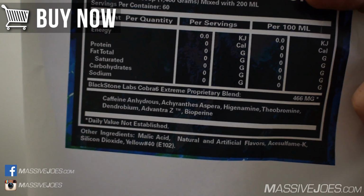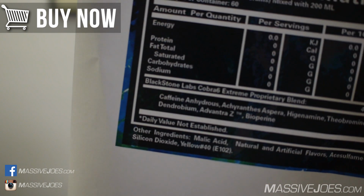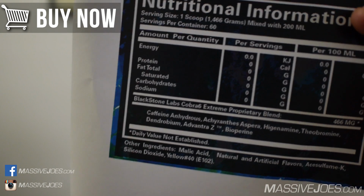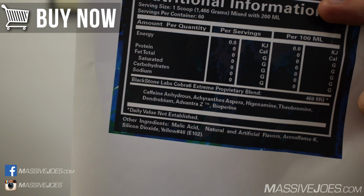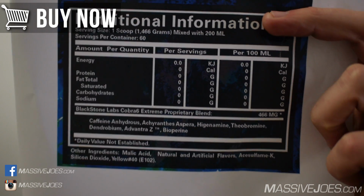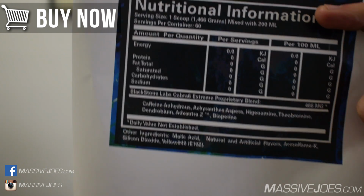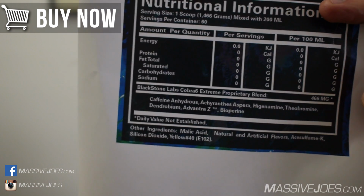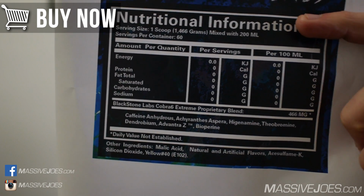You've then got Advantra-Z, which is the trademark patented bitter orange extract, which yields a very high quality, high dosage of synephrine, which is one of the best things you can do to increase your metabolic rate when you talk about thermogenesis and fat burning supplements. Moving right along, you've then got some Bioperine, the black pepper extract. It's gonna help your body increase the absorption of all of these delicious ingredients.